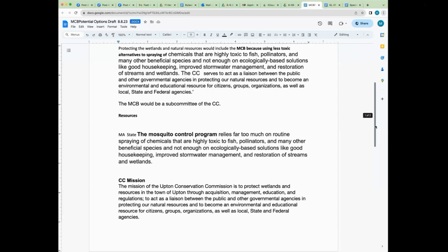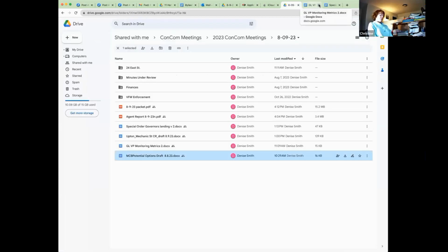I chair the Mosquito Control Board. I don't know if it's a matter of conflict, but I'll abstain if that is the case. It seems like we have the support, so that's great. So we have a unanimous vote of the commission members present, with Marcel's abstention, to have the Conservation Commission support the Mosquito Control Board as a subcommittee. Thank you so much. Hopefully that will solve our major problem.